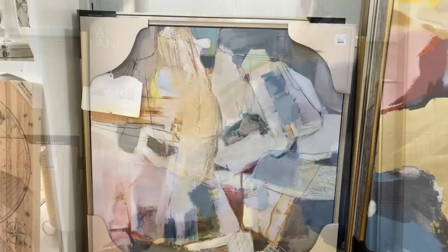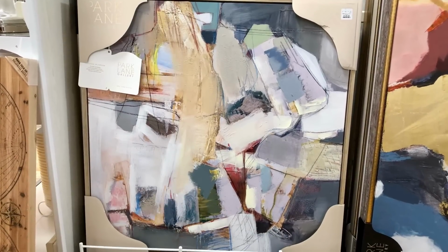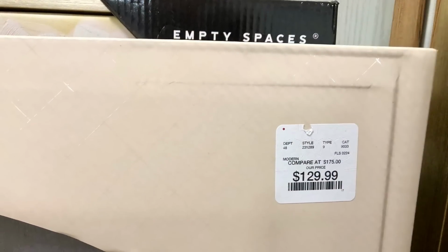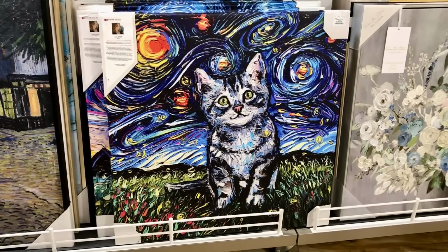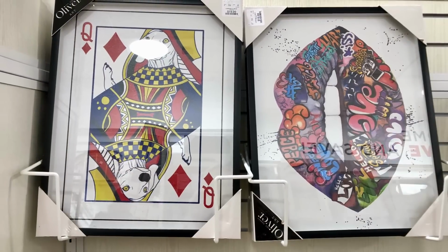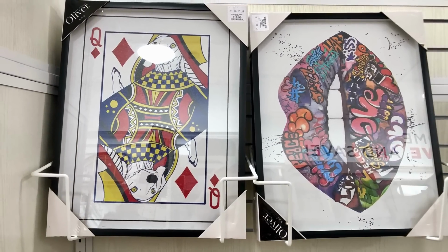Now this also is really good. So it's $129, multiple colors, and I don't think you'd have to do anything to fix that one. But this, no, please don't buy that one, nor these two. Oh my gosh, no, right? I hope you agree with me.